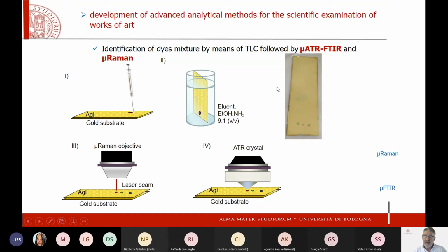Here, just a few examples of the development of these advanced analytical techniques. Here you can see a preparation method that we have been developing very recently, especially for the analysis of dye mixtures. The mixtures are extracted from the textile or art object, and then put on a glass covered by gold and then by a silver iodide layer, which is used to enhance the identification and the spectral profile of the dyes. Then this mixture is put into a container where the different dyes are eluted.